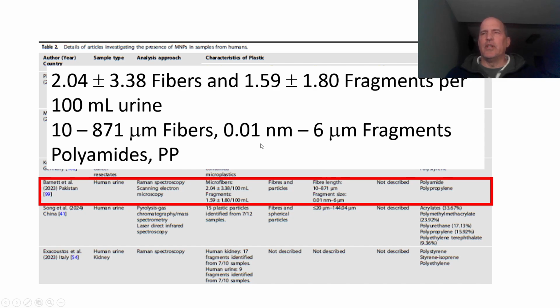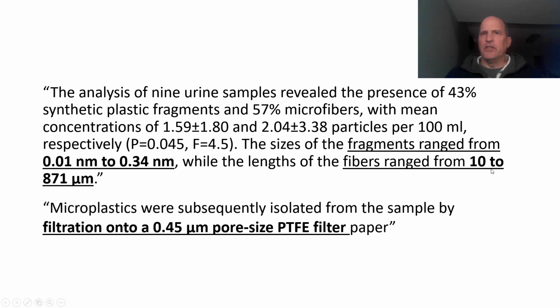So let's see what they say in the actual paper. Okay, the fibers is exactly the same, 10 to 871 microns. So that's something you've got to think about, whether we really believe that came out in the urine, or maybe that was some fibers that were in the air that somehow landed in there accidentally. But then what they say for the size of the fragments in the paper is 0.01 to 0.34 nanometers. And they say these were collected on a 0.45 micrometer filter. So the largest one fitting 10 across would still go through this pore size.